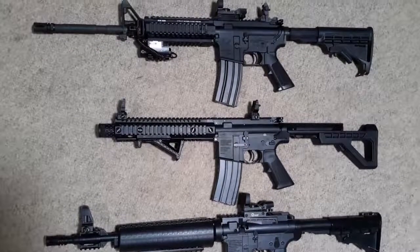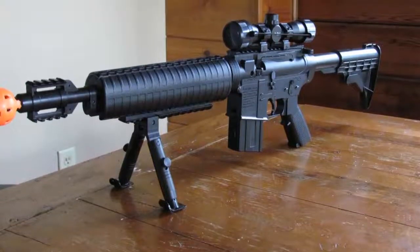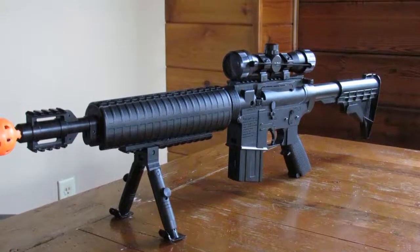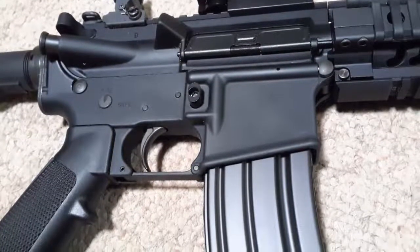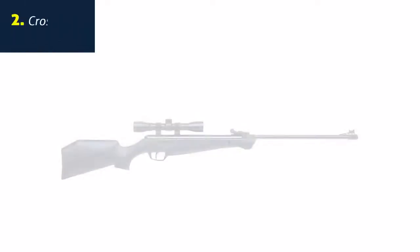Very accurate up to 15 yards. 600 FPS with pellets and 650 FPS with BBs. Flip-up iron sights with windage and elevation adjustments. 5-shot pellet clip. BB reservoir capable of holding up to 350 shots. Adjustable tactical stock. Sling rings. Rifled steel barrel. Accessory rails.